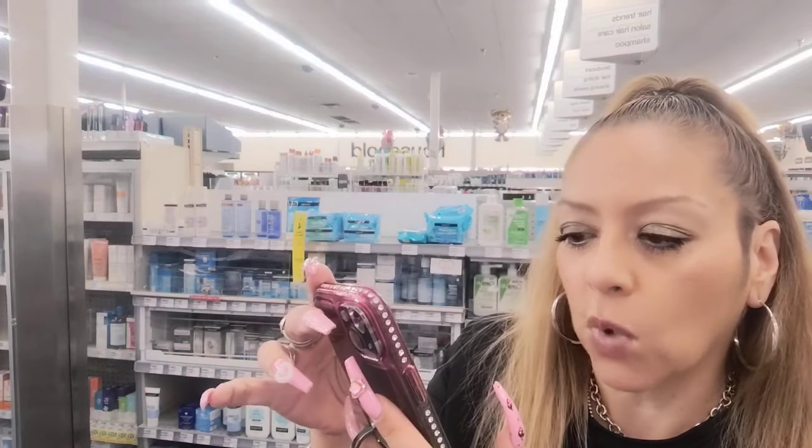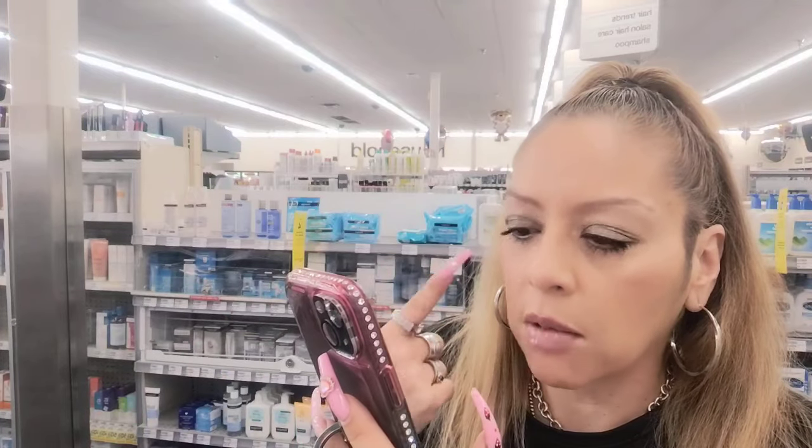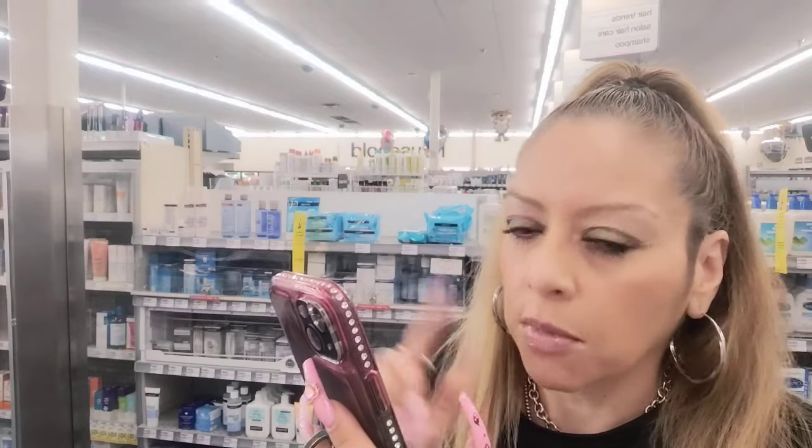So right now I only have 40 cents in extra bucks rewards, but that will change. So right now it's $4 off any CoverGirl or Revlon cosmetics or beauty tools. So I want some eyeshadow primer. Let's go for some eyeshadow primer. So it's going to be $4 off.